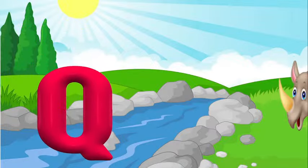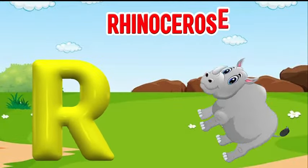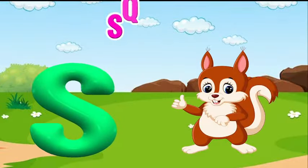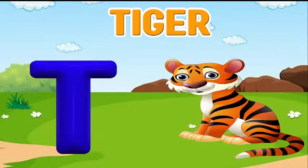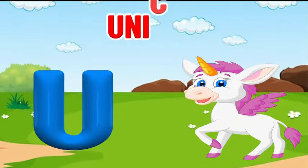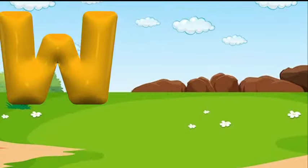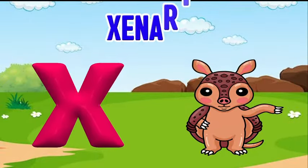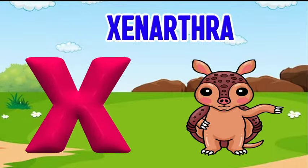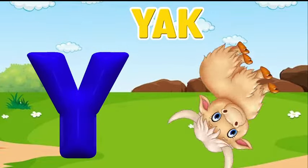Q is for quokka. Quokka. R is for rhinoceros. Rhinoceros. S is for squirrel. Squirrel. T is for tiger. Tiger. U is for unicorn. Unicorn. V is for vulture. Vulture. W is for wolf. Wolf. X is for Xenarthra. Xenarthra. Y is for yak. Yak. Z is for zebra.